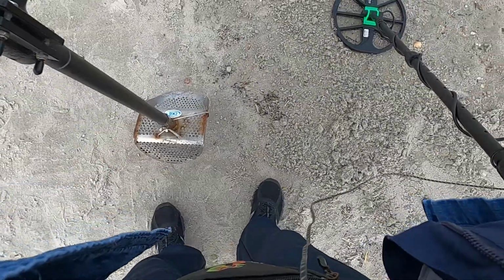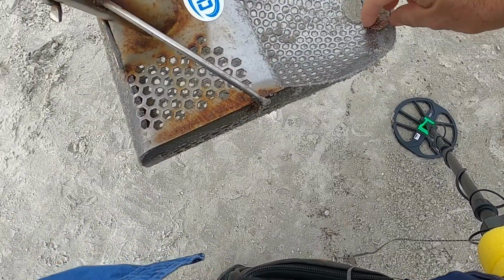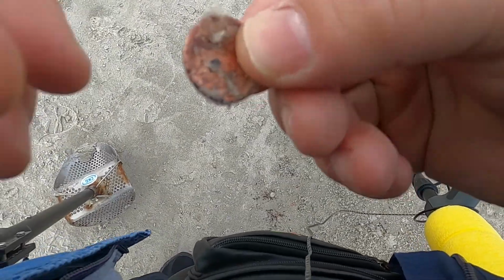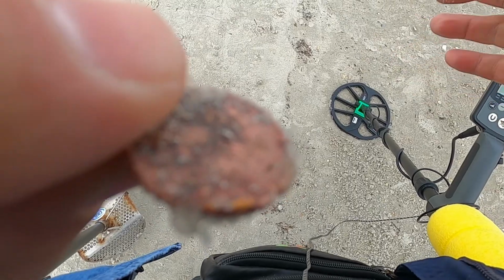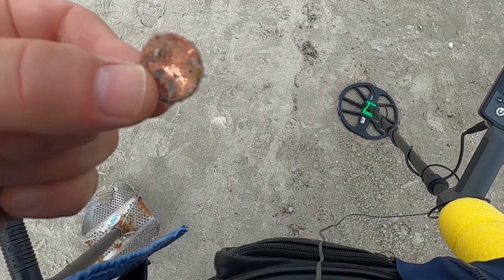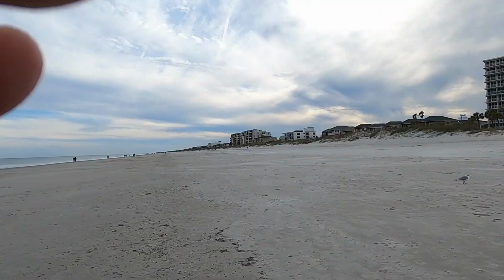It's a very chill type day down here today. Very nice, but like I said, I've been reading about different things to watch for, and a penny that far down, close to the water. Well, I guess you can't say close to the water, but this far back, that's not good in tinfoil. But I did find a ring, so at least I found something. All right, guys, to the next.